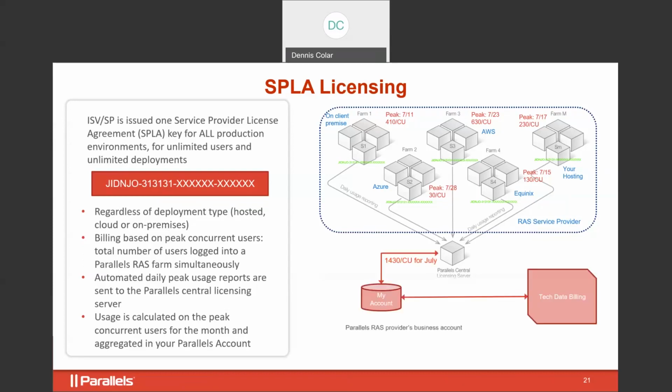And then this is just it. In this instance, we have it going to Tech Data. Tech Data is a distributor for us, but this could be Parallels as well if you're doing business directly with us. And we do both. We support channel through distribution as well as direct.